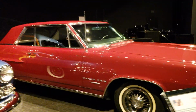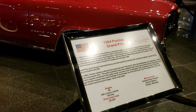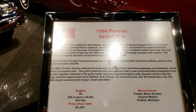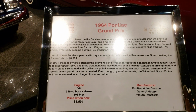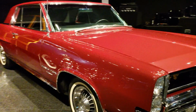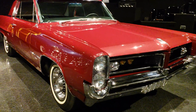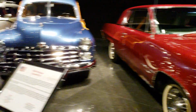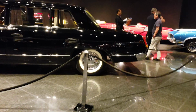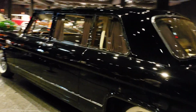And here, '64 Grand Prix. I had a '64, but it wasn't a Grand Prix. It was a Bonnie. 389 cubic inch, $3,500 when it was new. Wide track Pontiac. And let's see what we got over here. Looks like we got another limousine.